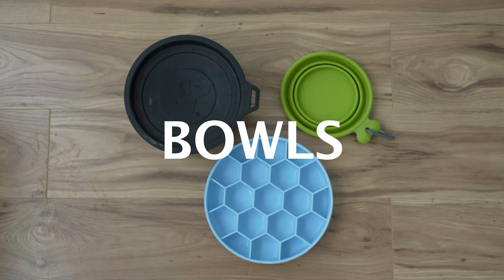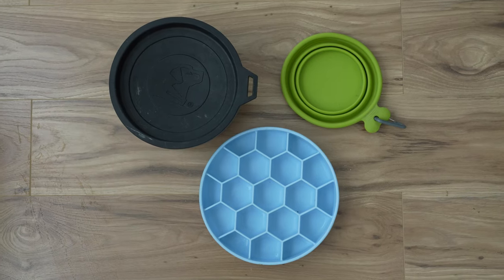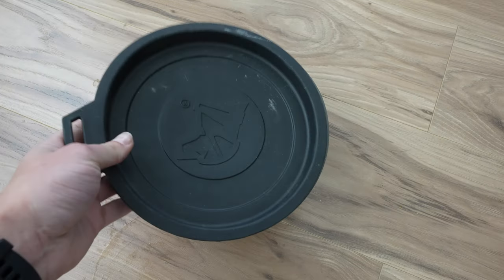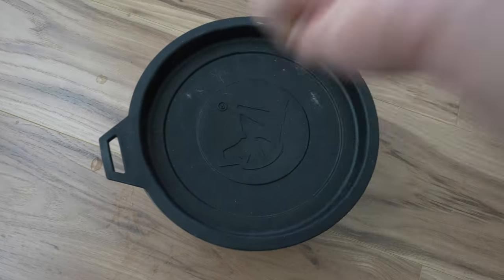Next up are the dog bowls that I carry. So I have three different dog bowls: a water bowl, a collapsible bowl, and a slow feeding bowl. So the water bowl that I have is actually from Gunner as well, and they sent me these to try out, and I have loved them.